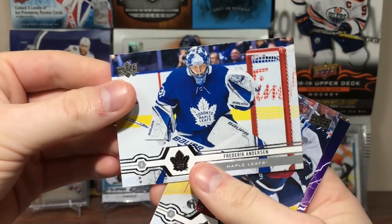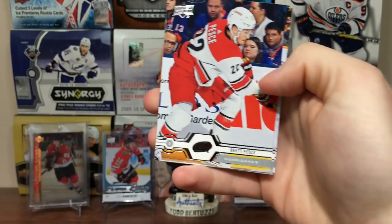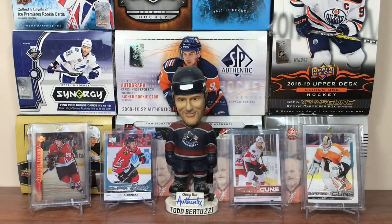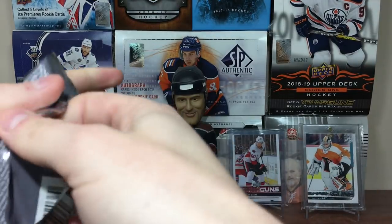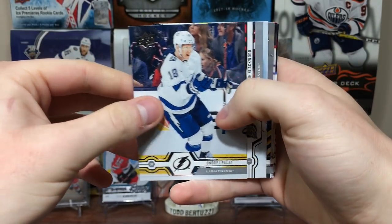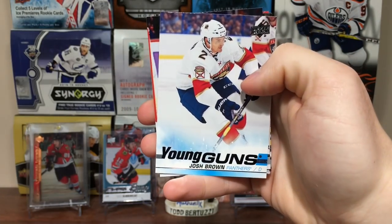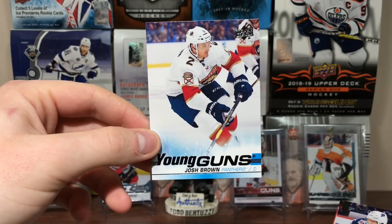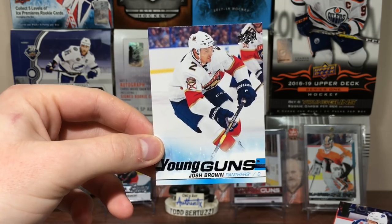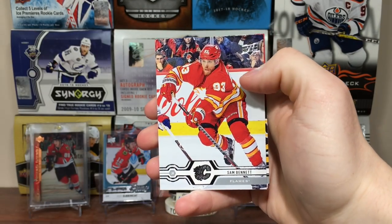Ryan O'Reilly, Freddie Andersen, Tyson Jost, another one of these Pure Energy, Drew Doughty, Pure Energy, got Brett Pesce, Kyle Turris, and Jakob Silfverberg. All right, next pack up here, five more packs. Hopefully get a clear cut in here, or a jersey card. But yeah, got Ondrej Palat, got Mackenzie Blackwood, got Rasmus Dahlin, Young Guns, Josh Brown. Josh Brown, he's actually been a regular in the third pairing for the Florida Panthers. Former Oshawa General, Josh Brown. You got Josh Morrissey, Henrik Borgstrom, Sam Bennett.